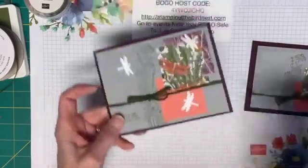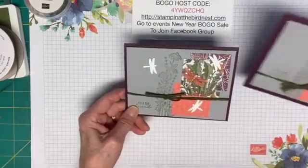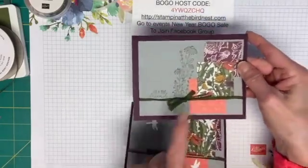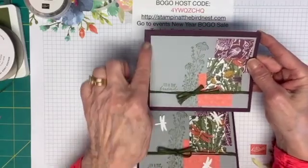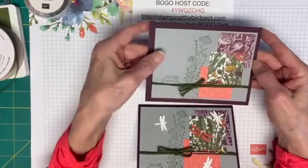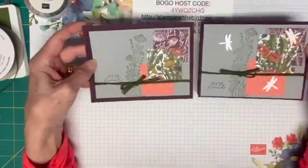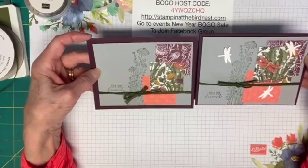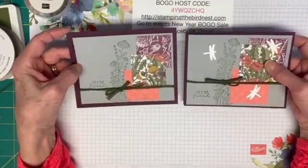So the one I selected for us to do today is this one. I made this one yesterday. I didn't get around to putting the little dragonflies on there, but it has a wider frame around it of the Blackberry Bliss. So you'll have to tell me which one you like the best. I ended up going back with the one that we had done at our meeting.